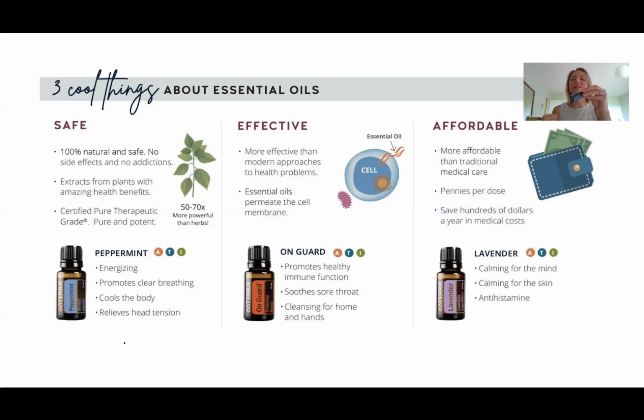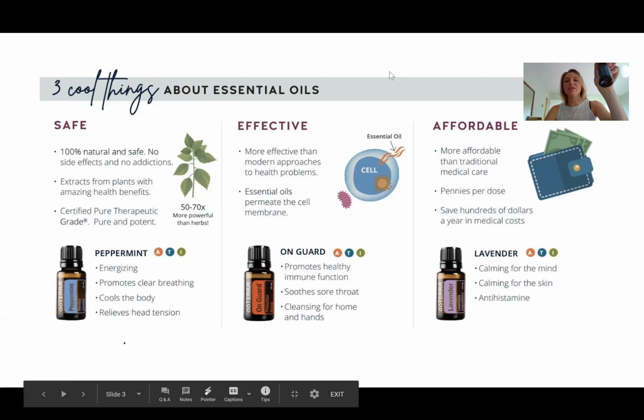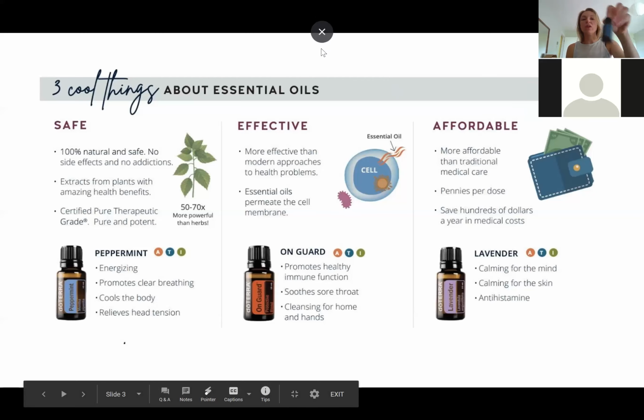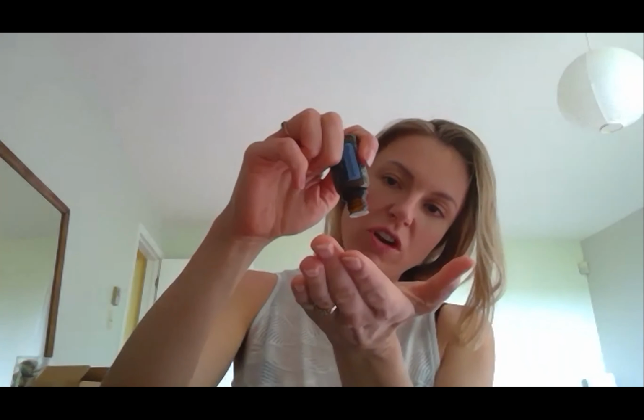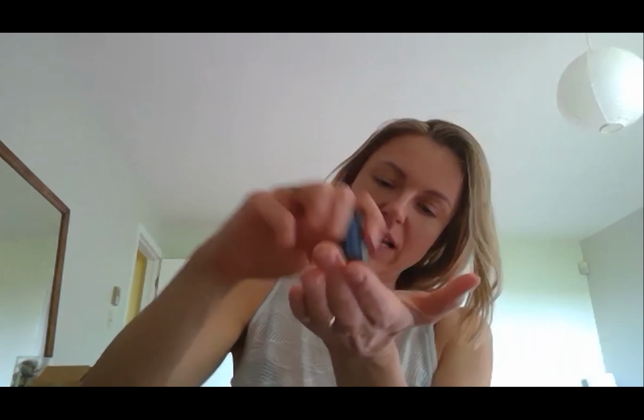Okay, so that was a bit of a long-winded description of the first thing, which is that they're completely natural and safe. And I'm going to show you peppermint. I'll stop the share for a quick second. So peppermint is an oil that is so well loved. It is such an amazing oil. You can just take 1 drop here, just tap it to my hand. My peppermint is almost always running out because it's so well loved in this house.